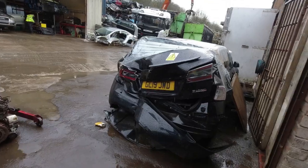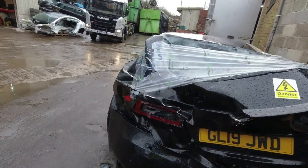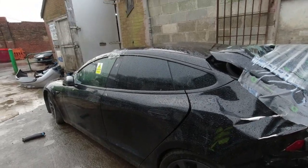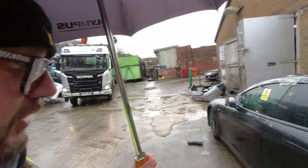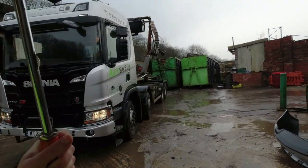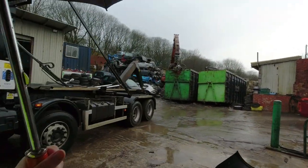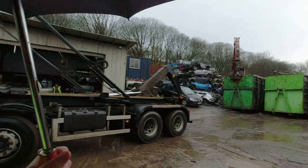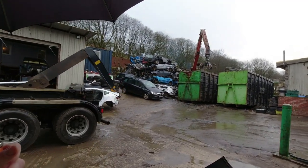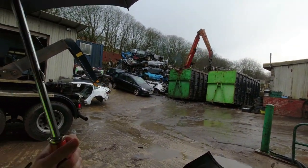Also got modern stuff here. This Tesla has taken some big damage and is being broken for spares. They've got someone who likes the motors and batteries out of these. Just not get squished by the truck here. He's just changing the containers over. They don't bale their own cars here, so don't worry. No more upsetting baling scenes. But they do squish them, put them in these skips, and then send them off.